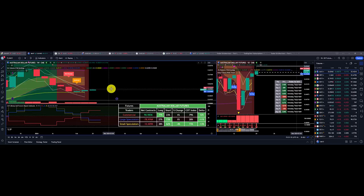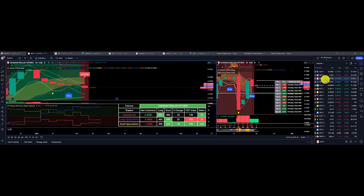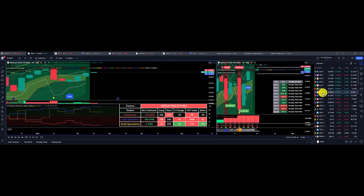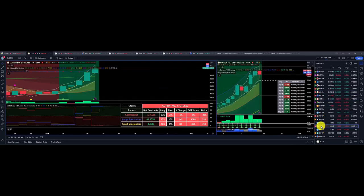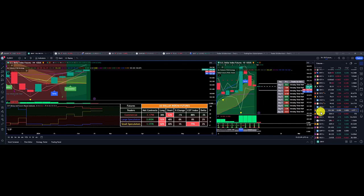First one was Aussie dollar. That ended up with a $210 profit. Canadian dollar was the next one. That was a $50 profit. Mexican peso was a $37 loss. South African rand, overall profit $487. Cotton was an overall profit of $1,485. The dollar was a loss of $144.